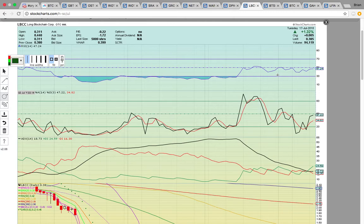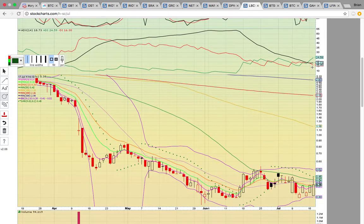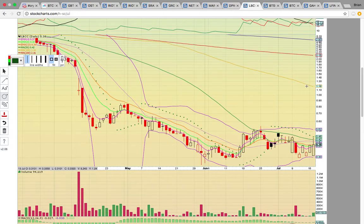Okay, take a look at some of these over-the-counter stocks to keep an eye on. Here's Long Blockchain. Used to be a big board stock, not much volume, only 94,000 shares. Keep an eye on it. It could heat up. It has had volume in the past. If it gets above 42 cents, that's the green line here, that 50-day simple moving average, that should be the signal it wants to head higher. It traded above that level temporarily today and pulled back. So keep an eye on it. Above 42 would be bullish.